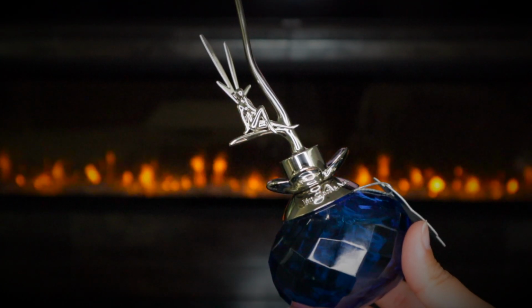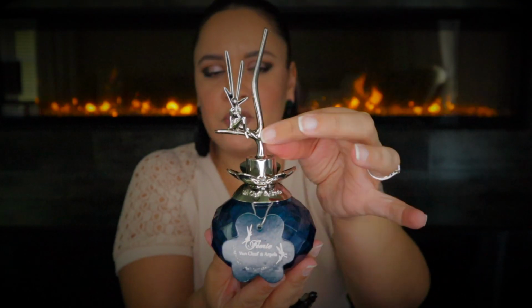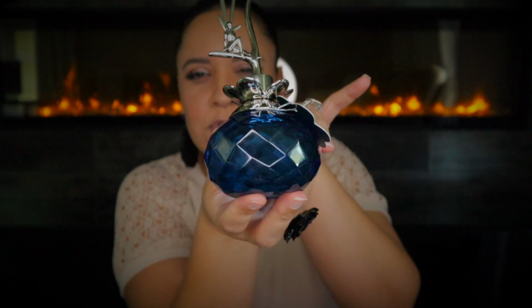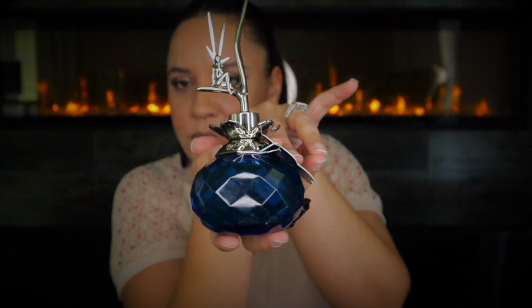Okay, another kind of whimsical, unique bottle in my collection. This is Van Cleef & Arpels Feerie. It's got this really pretty tree branch and a fairy sitting on top of it. It's in this really pretty blue, kind of like the midnight sky blue color.